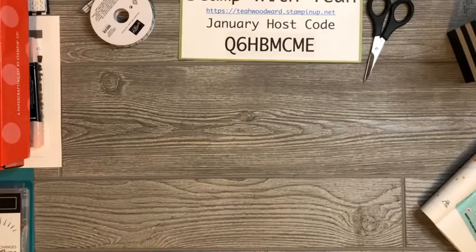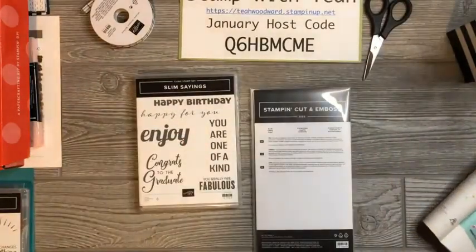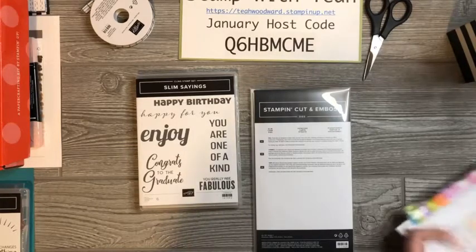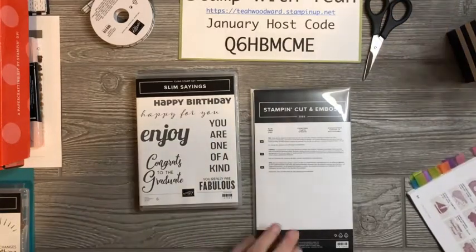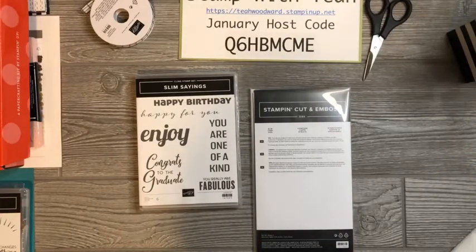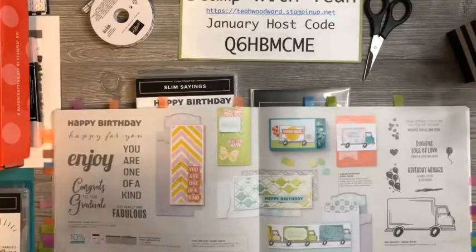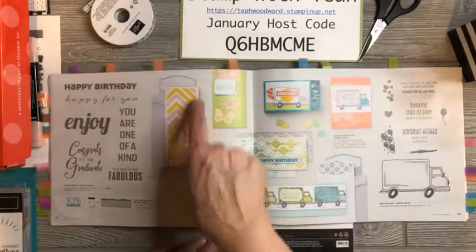Let's see. Okay, this is also one of the items that I was super, super excited about. This one's closer to the back. Let me find it. It's called Slim Card Dies. It's on page 52 of the mini catalog. And this is what they show. Let me see if I've got that in view here. So you see this here?